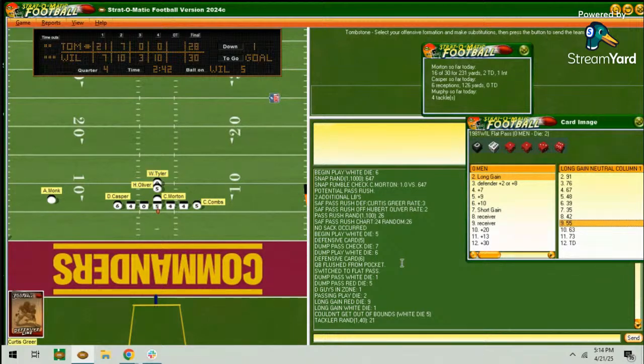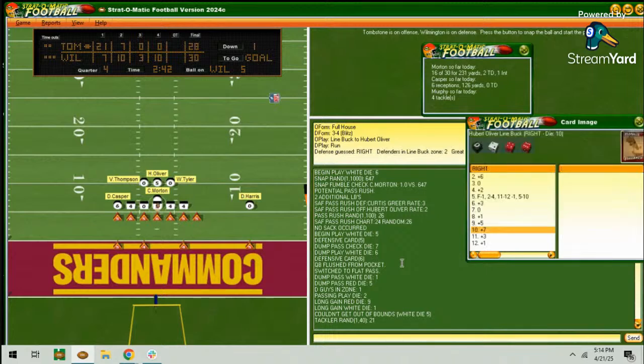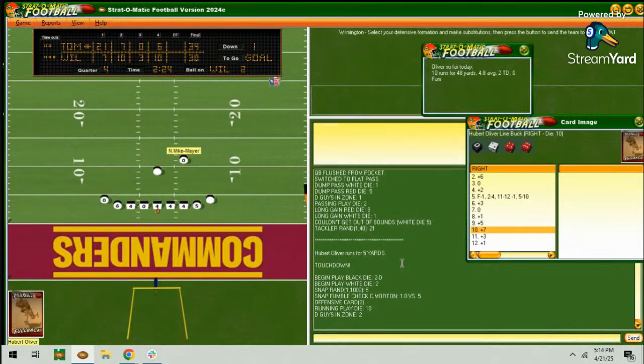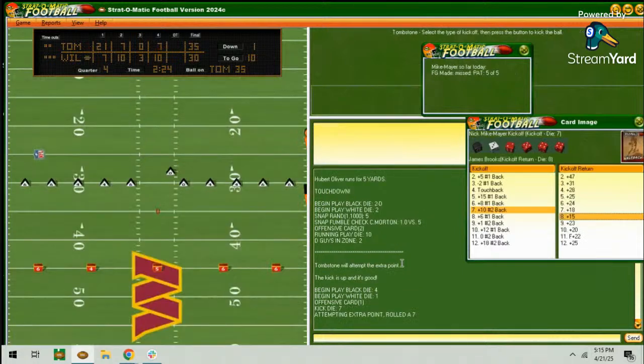Still only in 2 through 7, 11, and 12 field goal range. 2:42 remaining. So you really want to get it in the end zone if you're Brandon, not have to rely on Mickemeyer to make a 2 through 7, 11, and 12 field goal. Full house. Showing blitz. Lembuck Oliver, guess right. Touchdown, 7 yards. Hubert Oliver gets a +7 for a 5-yard touchdown. 2nd of the game. And here's Mickemeyer. And he's got the extra point. Tombstone goes ahead 35-30.